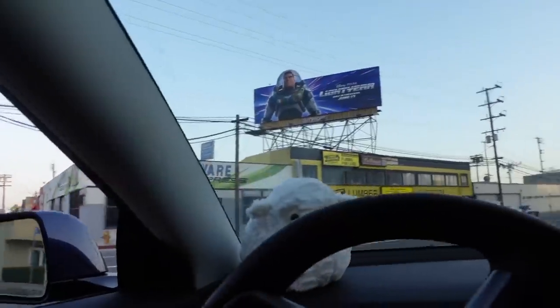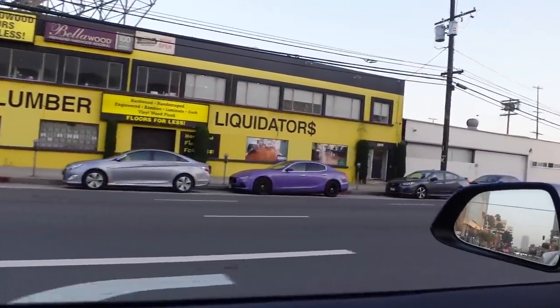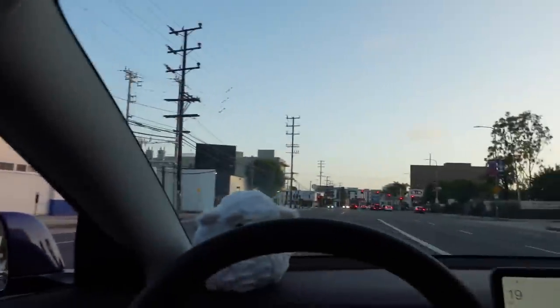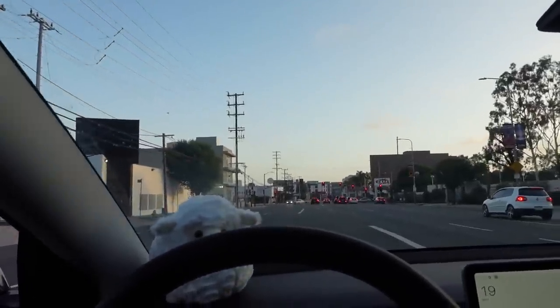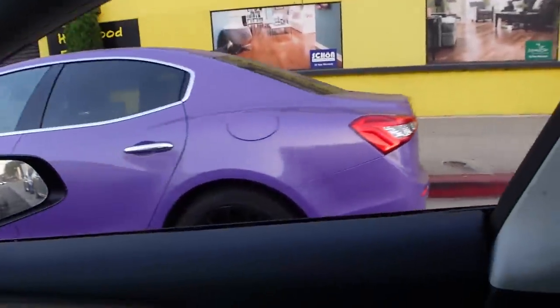Good lord. There's a saying, when the sun goes down, the worst off-spec cars come out, with the Maserati Ghibli with a purple faded wrap. Let's U-turn and have a look. Debadged Maserati Ghibli at that. It's got a little glitter to it.